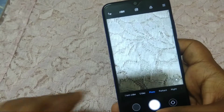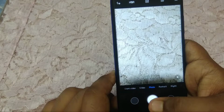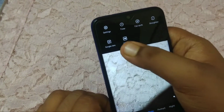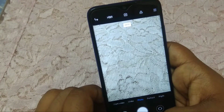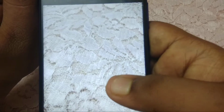Okay, right now this is the phone. Now I will just click a photo of the thing in front of me on my seat over here. I've taken the photo using the normal mode, and now with the 48. You can clearly see the difference there. Now I've taken the photo with the 48, it's loaded and completed, and this is the 12 megapixel photo.